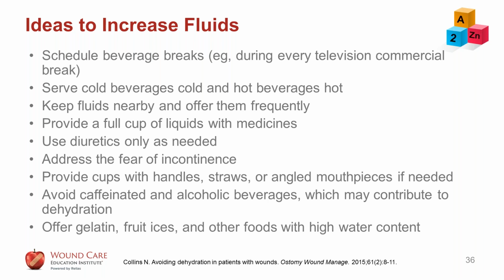And then remember that it doesn't actually even have to be a liquid. There's high water content in a lot of different foods. That could be a gelatin or some sort of a fruit ice or a popsicle or some sort of ice treat. Watermelon has a lot of water in it. That's why we call it watermelon. So there's a lot of foods also that can contribute to meeting their fluid needs, not only liquids. So again, depending on what your patient likes, there's something out there for everyone.